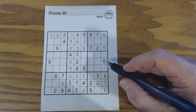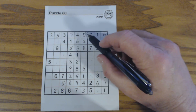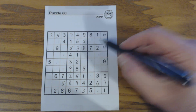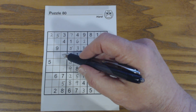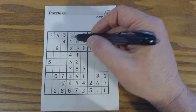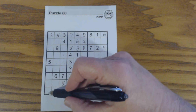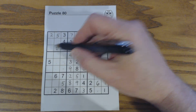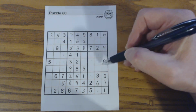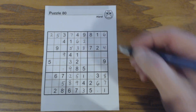Okay. Let's see, what was I on? 8. Let's go to 9s. 9, 9, 9. But we've got ghost 9s here, because that's the only place the 9s can go. So we've got a 9 there, ghost 9s there. So one of these is a 9, we've got a 9 and 9 there, so that's a 9. Okay.